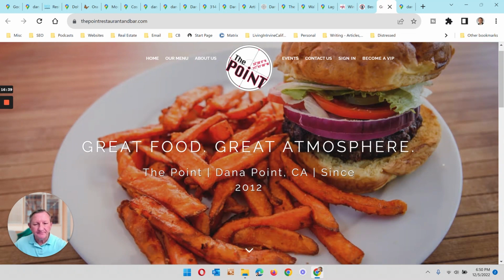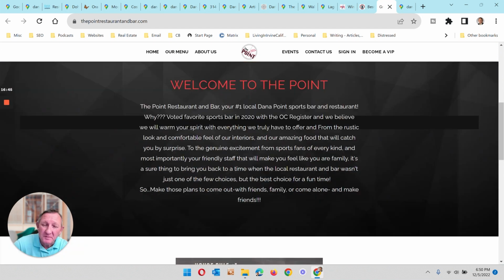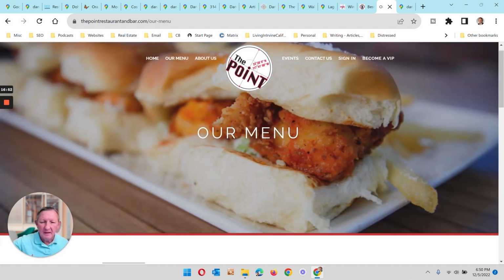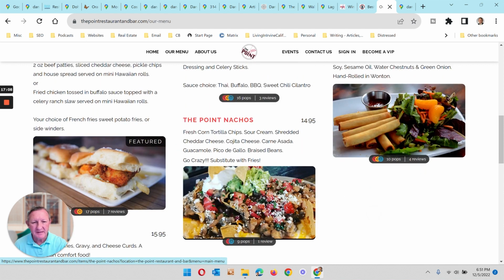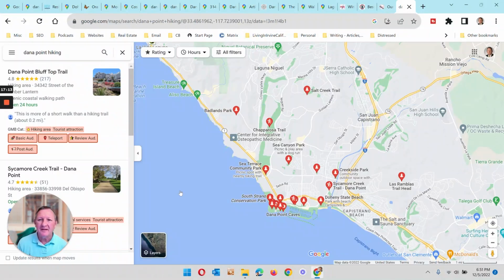The Point. A little newer, but it's a sports bar and restaurant, so it's a little different. Sorry about that. I hope I'm not confusing. Let me show the menu. So a little different from what we've seen. Lumpia. I've had lumpia in the Philippines. It's a Filipino egg roll, small and crisp. Good. Gosh, I love wings. So you get wings, sliders, nachos. A little bit of everything here.